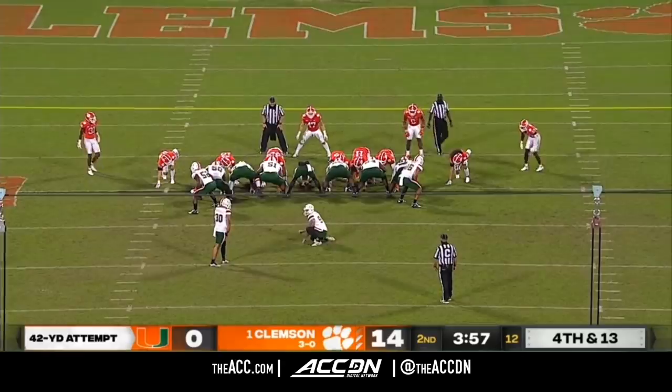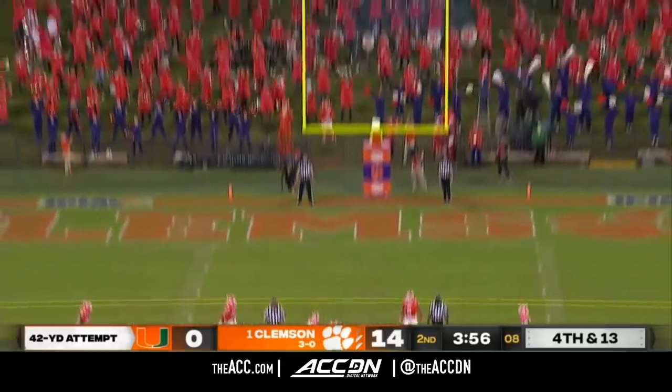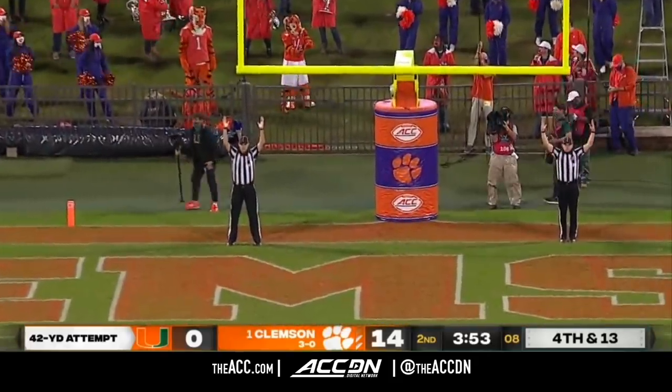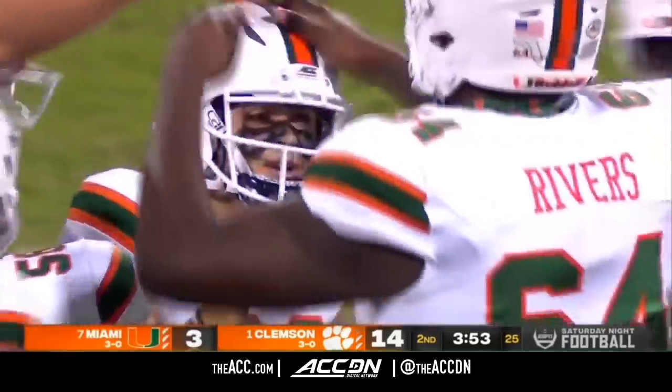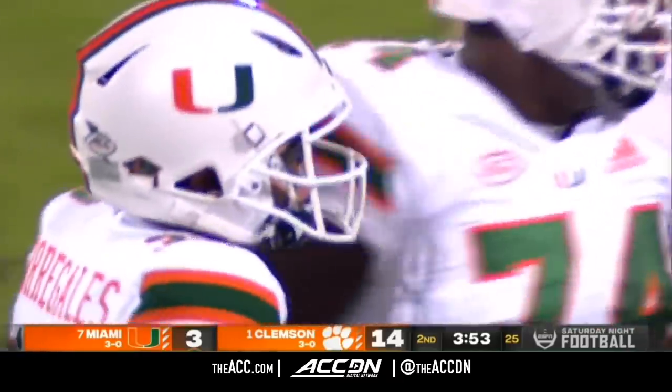Borregales has been a huge upgrade. One of the top kickers in the country so far. And he's Sunday ready. And he knocks it right down the middle. So Miami dents the scoreboard. About 4 minutes to half. 55-yard drive.